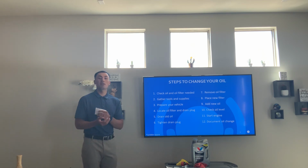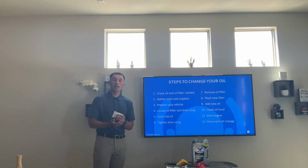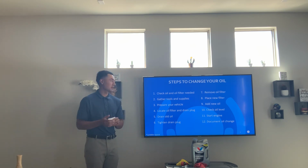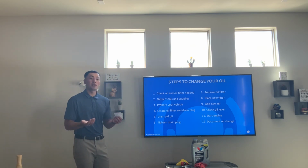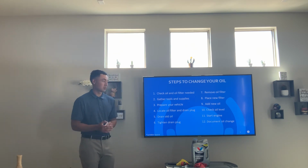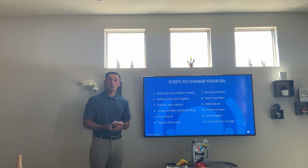Your dipstick should have a reader saying low or high. If it's too low, add a little bit more oil. If it's too high, you might have to drain some oil out of the engine. Eleven, start your engine. Make sure there's no leaks underneath your vehicle or anywhere else in your vehicle. Twelve, document your oil change so that you know when to perform this type of job again.